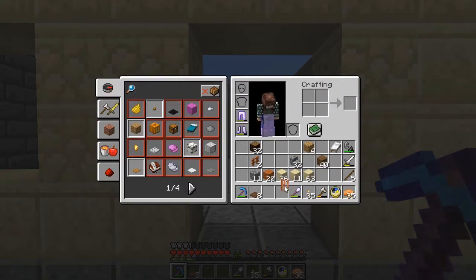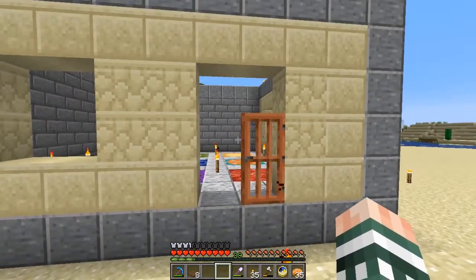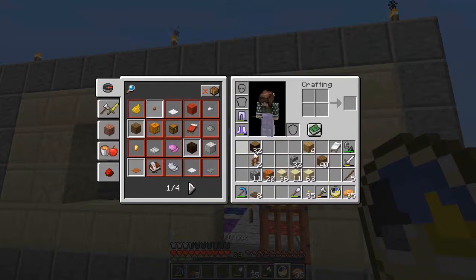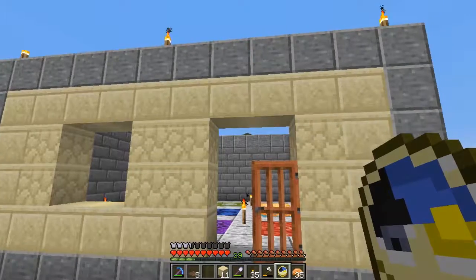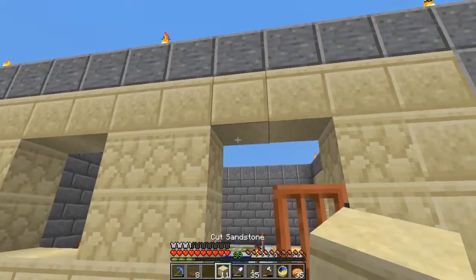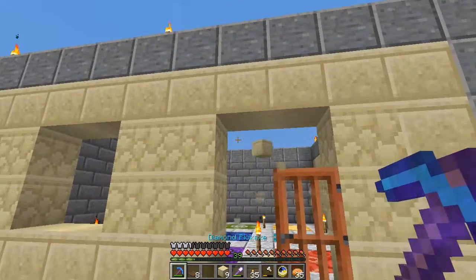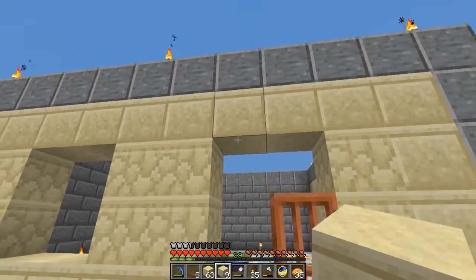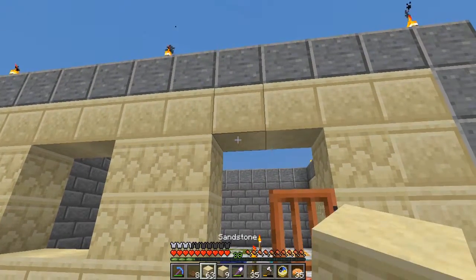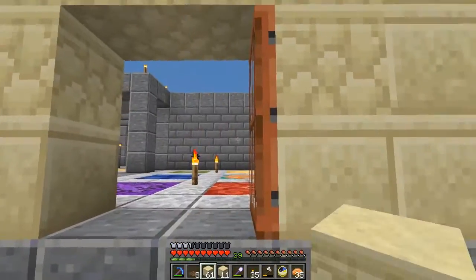And an acacia door. Would an acacia door work here? Yeah, I think an acacia door would work there. That means putting... Ooh, should put... The question is whether it should be sandstone or cut sandstone. Let's put... no, that looks inconsistent with everything else. So let's try sandstone instead. See how that works. Good, we could then have our way in and out.